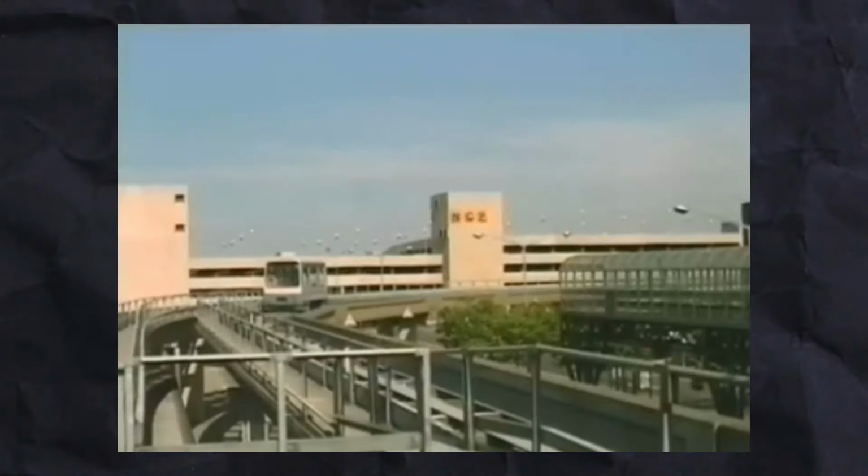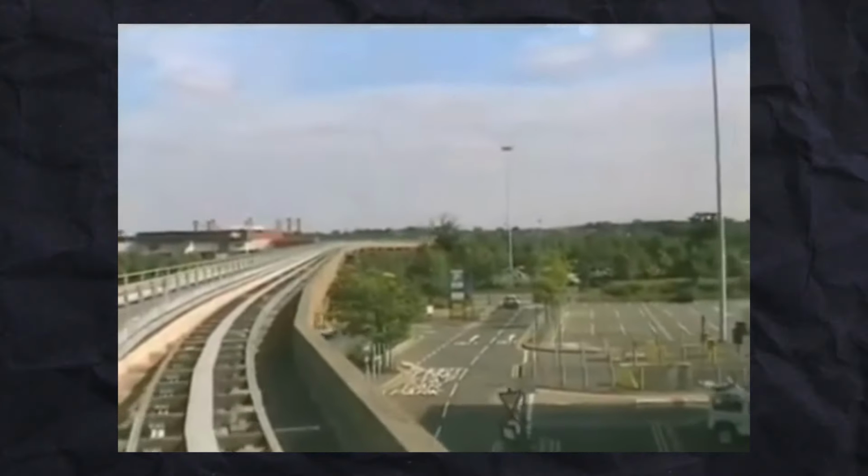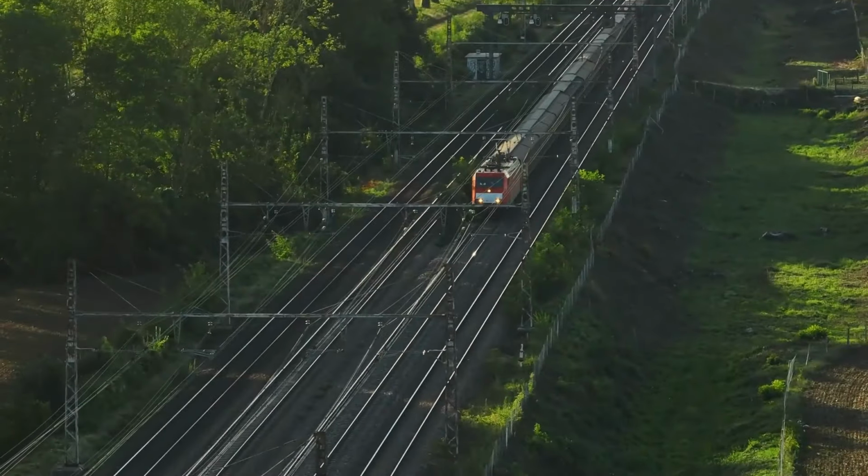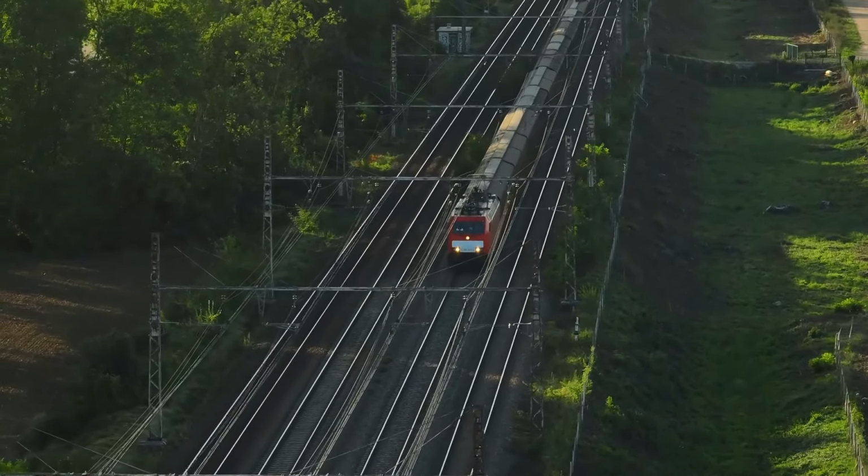It operated on an elevated 600-meter monorail track between Birmingham Airport and Birmingham International Railway Station, running at speeds of up to 42 kilometers an hour or 26 miles an hour. The system closed in 1995 due to reliability issues. High-speed transportation patents have been granted to various inventors worldwide.